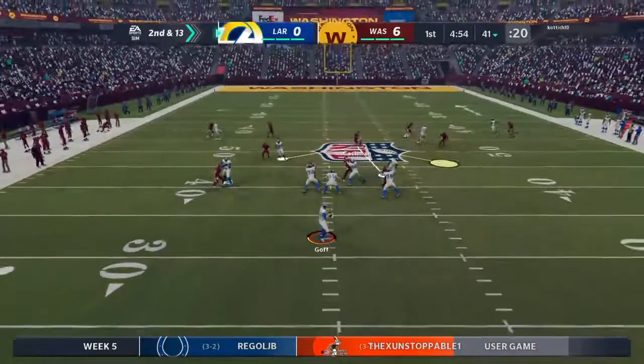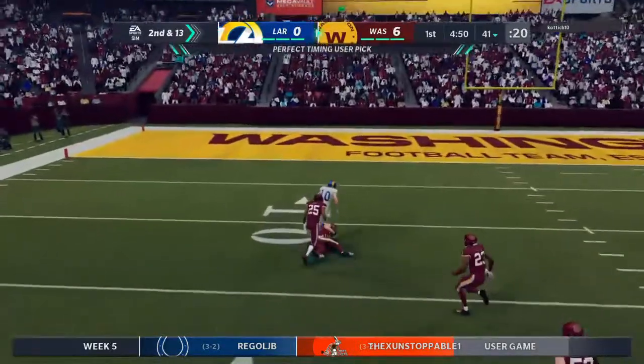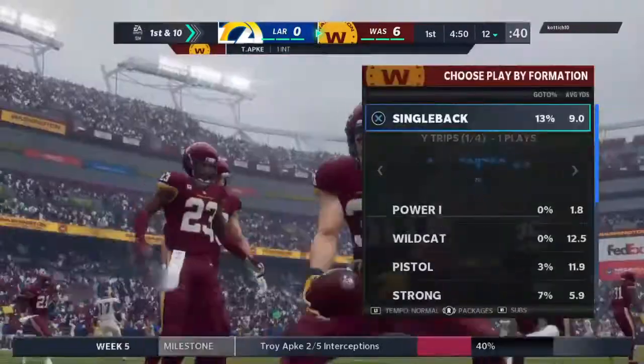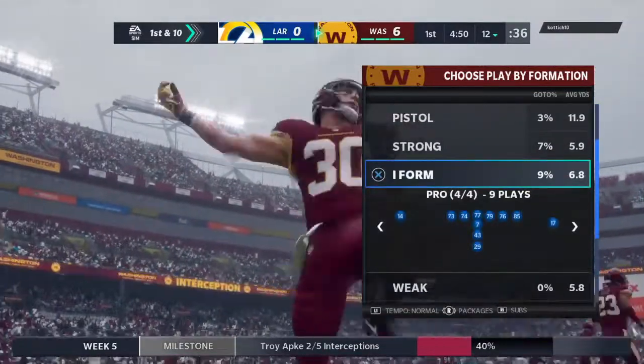Off play action to Akers. Here's Goff. Going up top for Kupp. Into double coverage, and it's intercepted. Picked off by Troy Apke. And a big turnover there as his guys will get the football back.